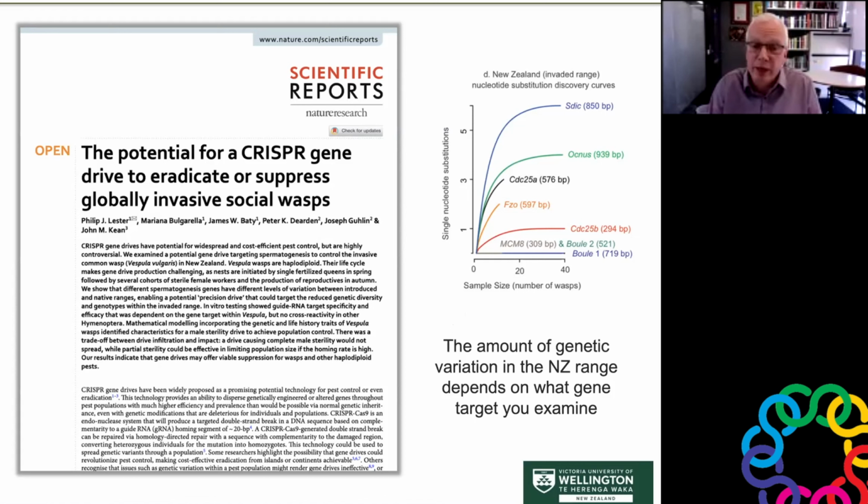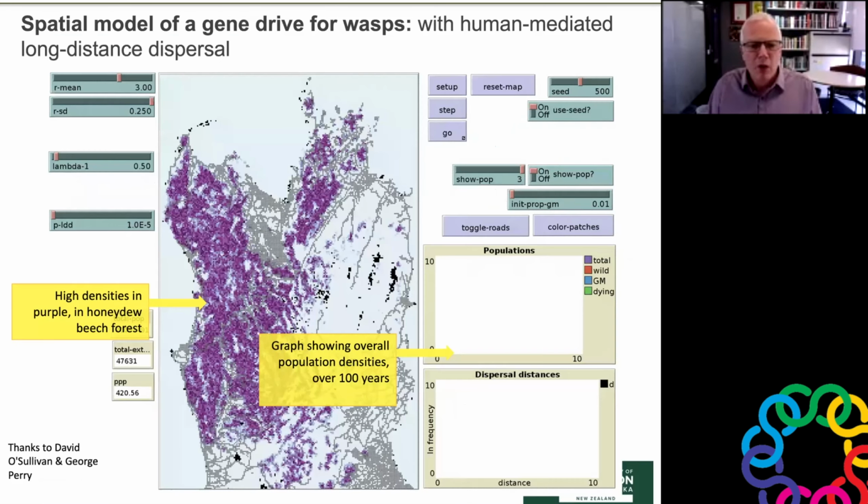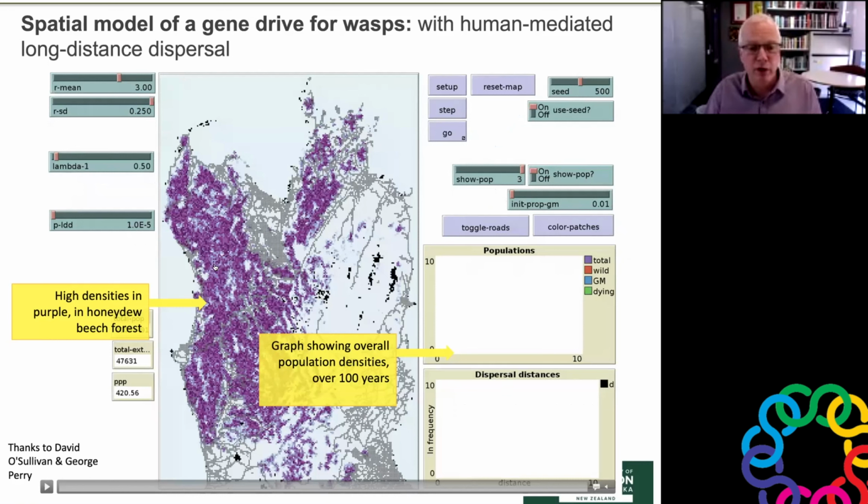And the answer is yes, we can look at genotypes or target genotypes quite specifically within the country. We've been doing some population modeling and some work looking at spatial variation and how it affects populations throughout the country. This is a map of the South Island. The purple bits are honeydew beech forest, and dark purple is high densities of wasps in honeydew beech forest. Light purple or nothing is very low populations of wasps.